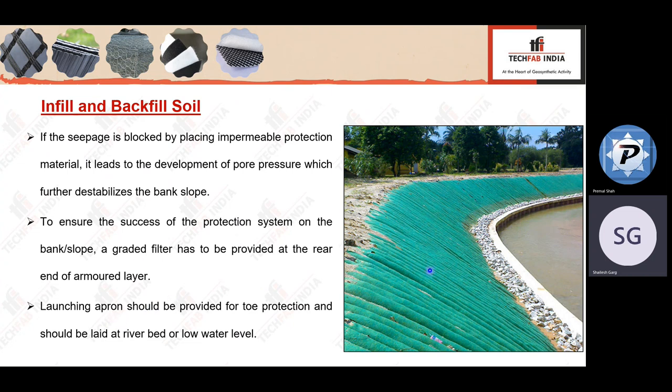Also, other than the graded filter, the launching apron should be provided for the toe protection, and it should be laid at the riverbed level. The launching apron should always be provided along with the toe trench. The toe trench also should be provided. And the launching apron is provided to prevent the scouring action.